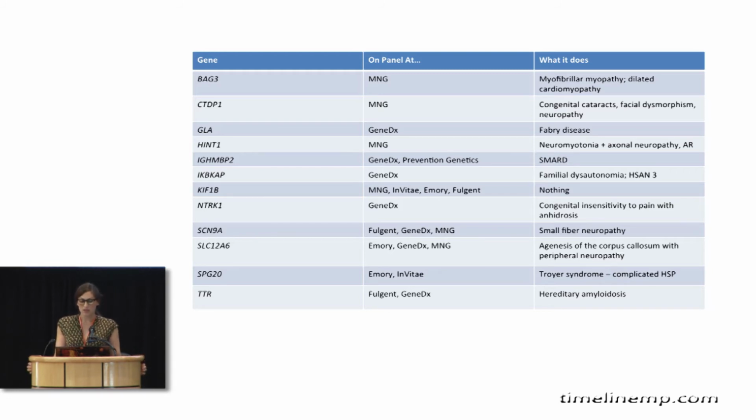And there's some of them that have a neuropathy as part of the condition. So for example, Fabry disease is a condition that causes kidney issues essentially, but people can get a sensory neuropathy as part of it, so it's on this hereditary neuropathy panel. I don't consider that CMT. And then there's genes like KIF1B, which has been inappropriately assigned as being a CMT gene, but it's not appropriate to do testing for it because it doesn't actually do anything that we know about.